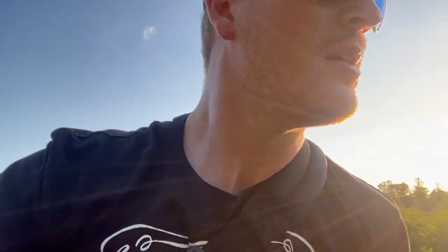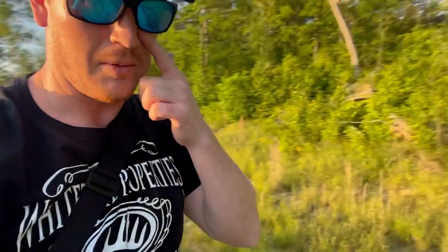What you don't want to do is take these pictures into the sun. That's going to wash out your photos. It's going to lose a lot of the quality. But I am going to stop right here because I see some cool stuff. Deer tracks. We always want to take pictures of those. Because although somebody may not buy this property purely to hunt, that might be a very welcome added bonus.